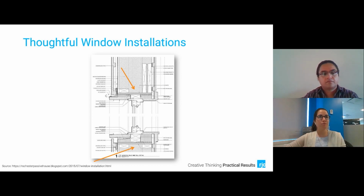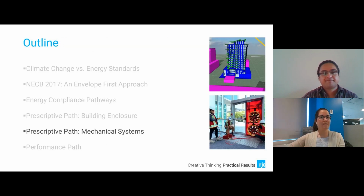So here they've reduced the structure right around the window framing and then insulated around the window frame and around the structure that holds your window frame in place. So be thoughtful when you're detailing and get creative and take into account those thermal bridges. I'm going to pass it back to Mohammad now.